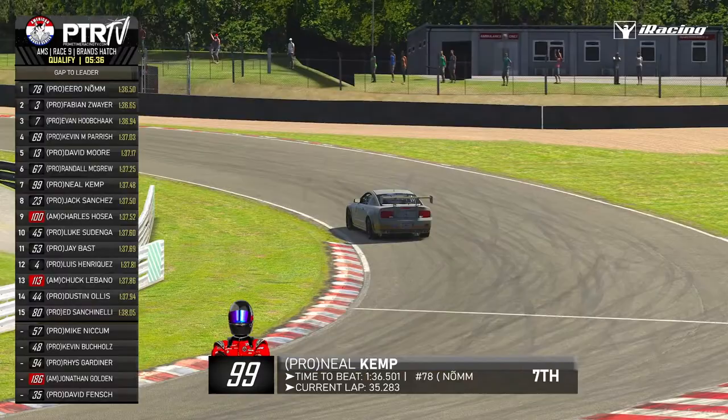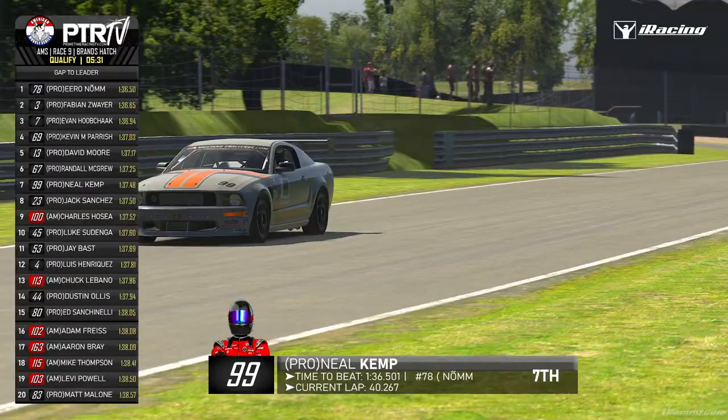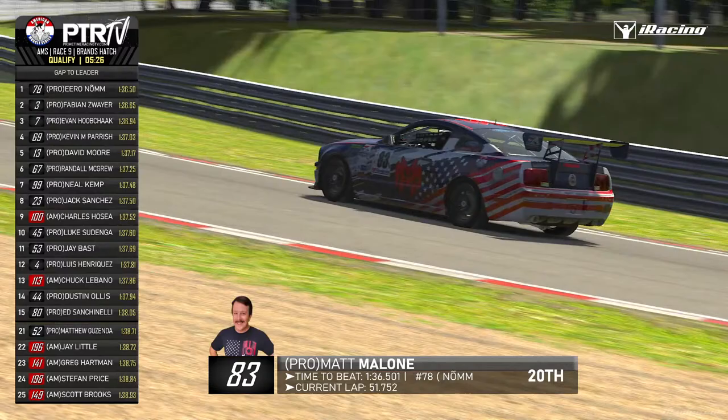Yeah, there is a lot of flow to this layout. It's one of the things that makes this track so fun. It's not really jarring or abrupt anywhere. Everything just leads into the next just about perfectly.